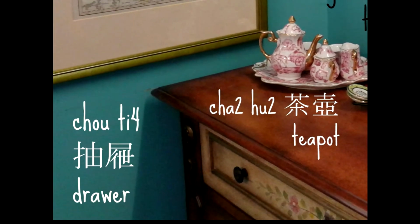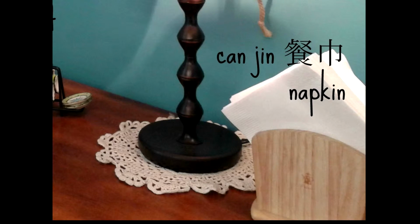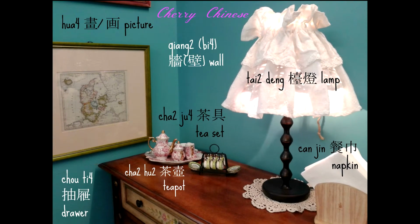抽屉 Drawer. 餐巾 Napkin. Some people also say 纸巾. 台灯 lamp. Let me make some sentences with the words.